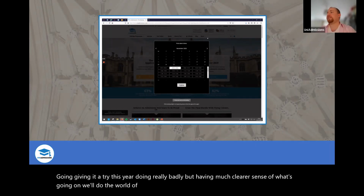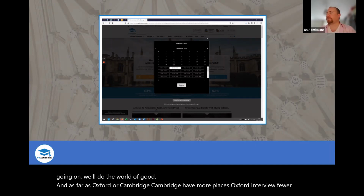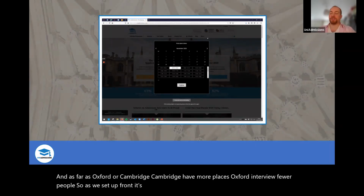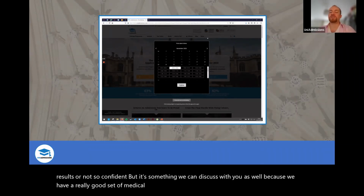And as far as Oxford or Cambridge have more places, Oxford interview fewer people. So as we said up front, it's all to do with whether you are really confident in your BMAT results or not so confident. But it's something we can discuss with you as well, because we have a really good set of medical tutors, like loads of them. So that really is our specialism. It's something we can really help with.